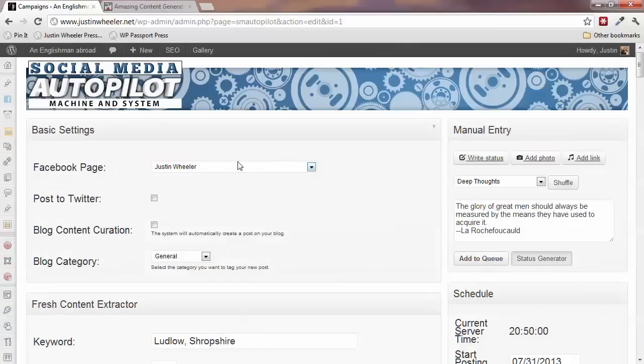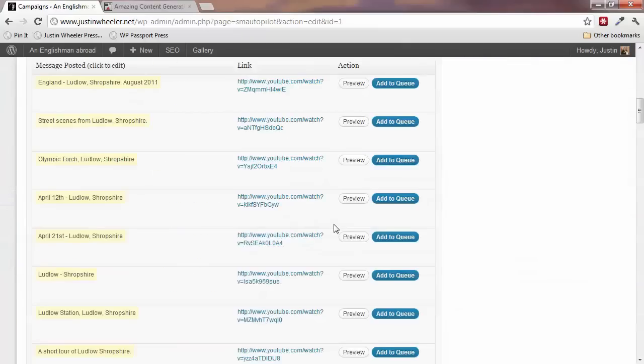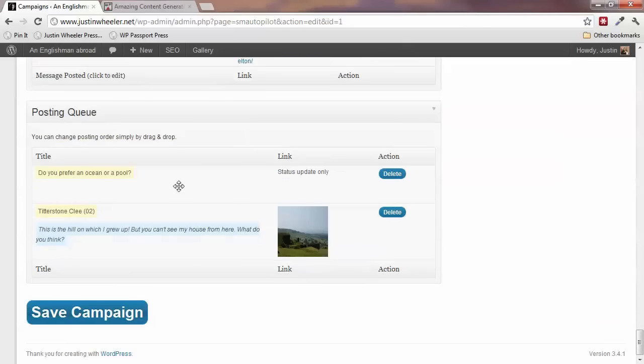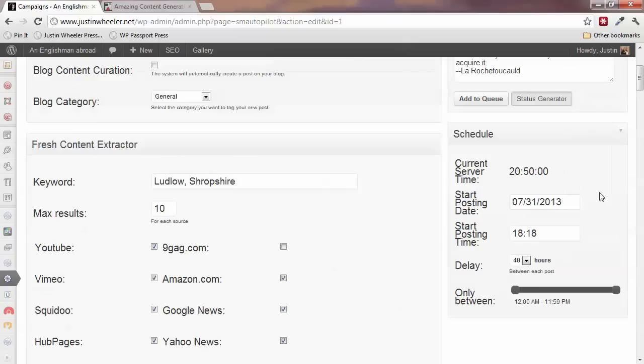And obviously you can set that for all of your different Facebook pages. You can have it posted to Twitter as well. You could theoretically have that posting to a blog post as well. The only downside is that I can't specifically have something post on a specific date. So you can only have that at the moment. I hope that's something they will change and improve. We have your start posting date, start posting time, and the delay. So you do it every hour, every 3 hours, every 6 hours, every 12 hours, 24 hours, and 48 hours.